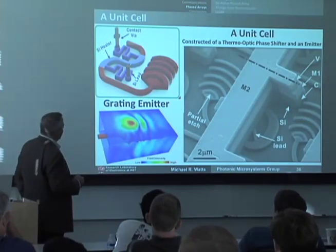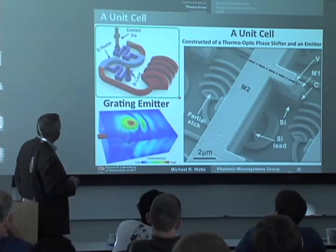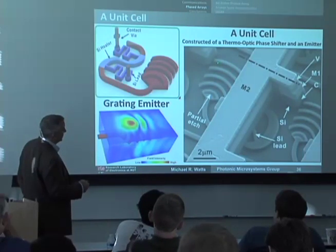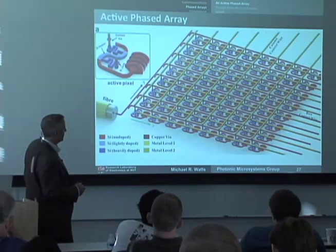And so we, again, use one of these thermal phase shifters and adiabatic bends that could give us about 2 pi phase shifts in a reasonably compact structure. The repetition of the cells is 9 microns. So if we go from one edge here to the other edge, it's 9 microns overall. And then a very compact grating emitter.